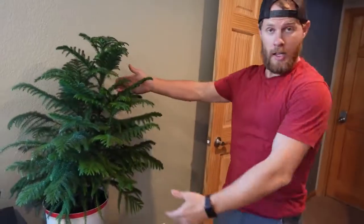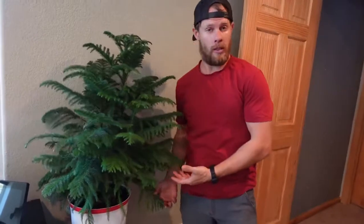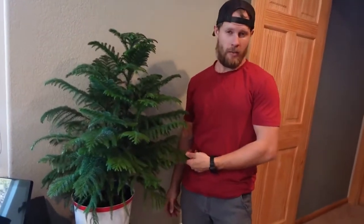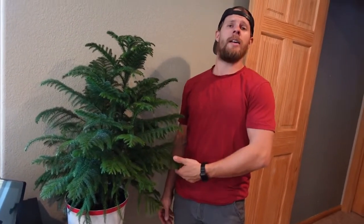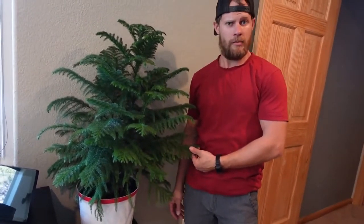So you'll find behind me, next to me, this is a noble something. It's green and pokey. We accidentally bought it at Home Depot at Christmas, thinking we were buying a Christmas plant. Next to the door is its brother or sister. I guess it's a brother, isn't it? And I can't remember. They're from Hawaii.